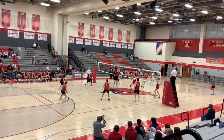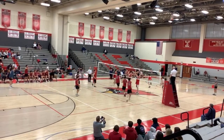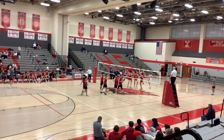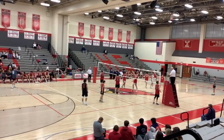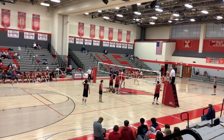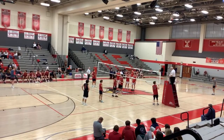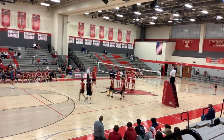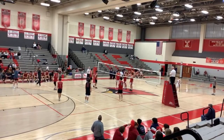Back row. CB East hasn't set back row at all, so really desperate. Oh, what? Upper Dublin right now is arguing for the fact that CB East's blocker was too far off the net. But right now, CB East has the point because the ref thinks that number 18, Paul Rudel, carried that ball. And he did carry that ball. He dragged it in a completely different direction.